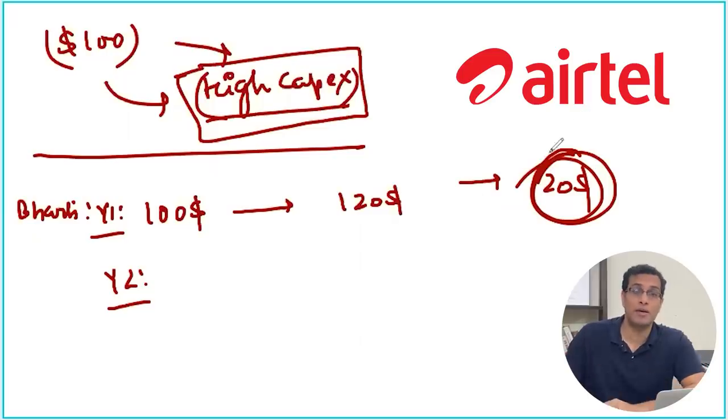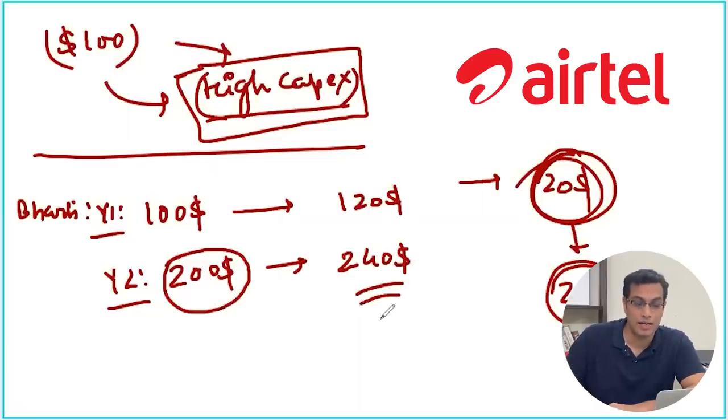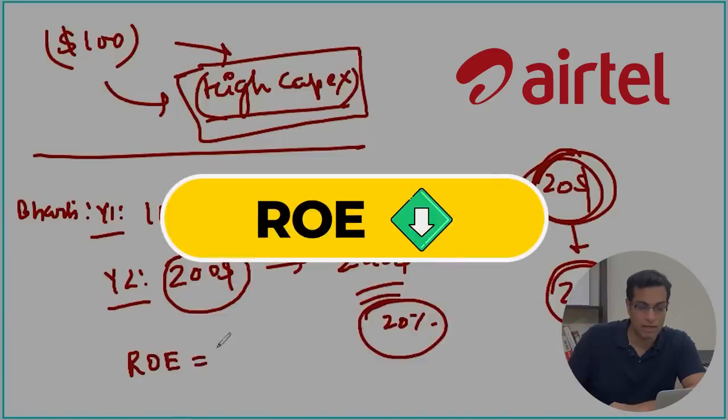Should I invest more of my money in Bharti Airtel because I want to make $20 more? I'm not talking about $20 in total, but $20 more. So in order for you to make $20 more, your total profit for that year should be $240. Bharti will have to invest $200 to generate that, at a 20% return. So essentially what I'm getting at, roughly speaking, don't get into the semantics of it, is that the return on equity is low for any high capex business.